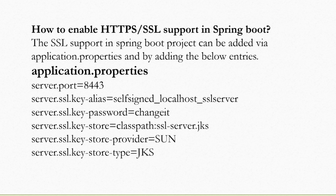The next question is, how to enable HTTPS or SSL support in Spring Boot. The SSL support in a Spring Boot project can be added via the application.properties file by adding the below entries in the properties file. Like you have to add like this, server.port equal to any port number, okay. So we have to add key value pairs like this, password, store, and everything.